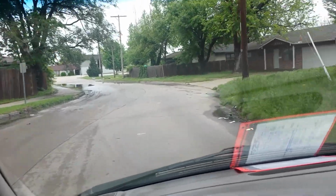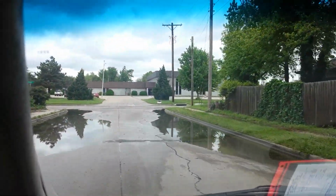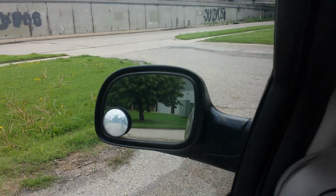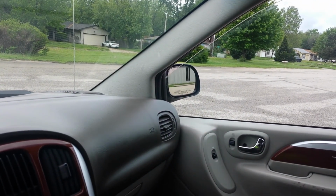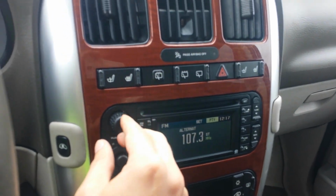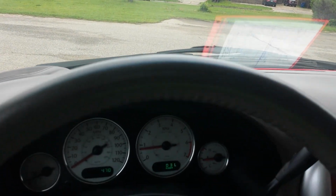So let me pull up here in this little parking lot. I'll get out, we'll do a walk around of the van, I'll show you a few of the features, and we'll go from there. While I'm pulled over here, before I shut the vehicle off, we've checked all the windows, all the mirrors, all the power locks, air conditioning, heat, radio. We've checked it all. Everything works on this van that we can see. So let me turn it off and do a walk around.